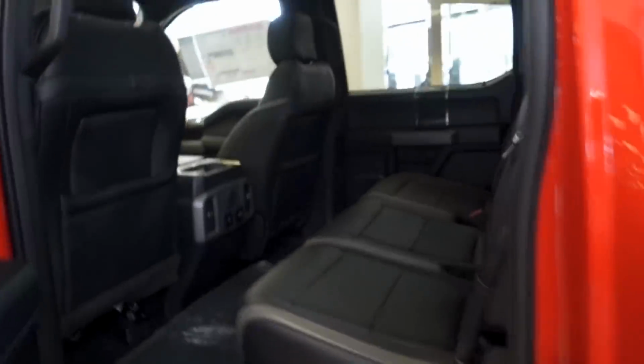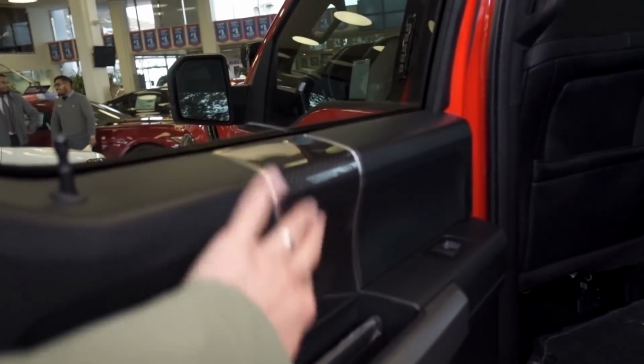You wanna see the interior? Look how spacious these are. Oh, and there's carbon fiber goodness everywhere.